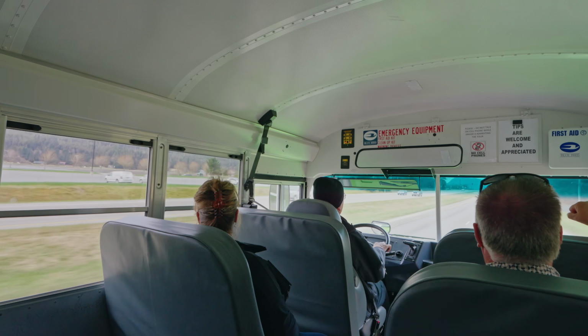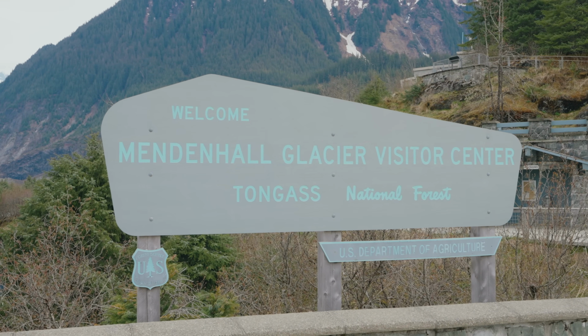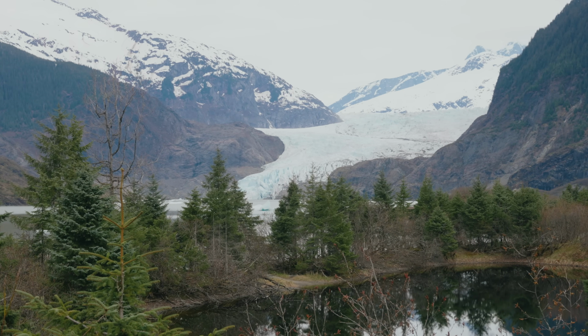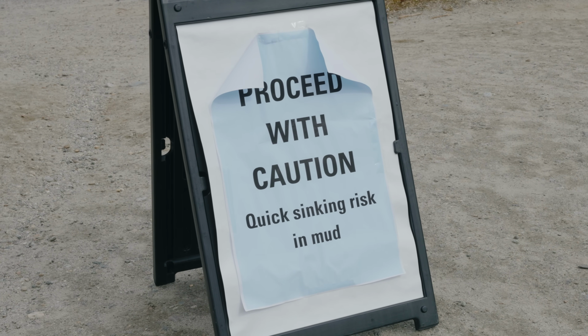So welcome to the Mendenhall Glacier. It was about a 5-10 minute drive out of town, and we're here. We're just going to have a look around and wander around some of the trails. The first sign said there might be mud sinking, so we've got to watch out for that for sure.